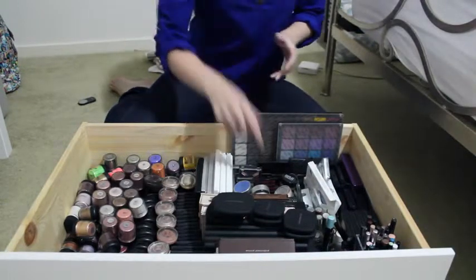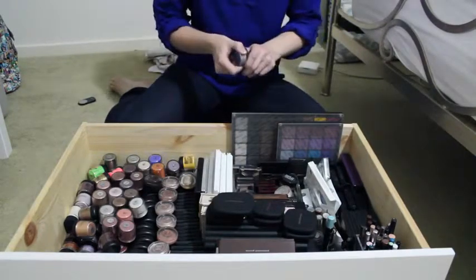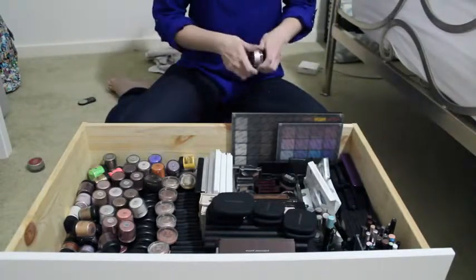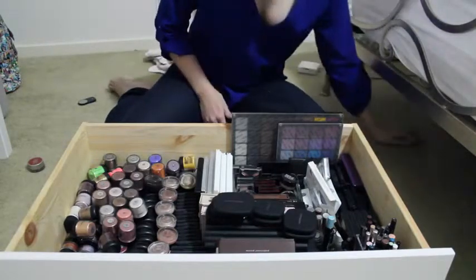I've got some Stila smudge pots in here which I don't need anymore, and I've got the feeling that they're completely dried up. I might actually just keep the brown one of the Stila smudge pots, but I'm going to get rid of the black, the kitten, and the blue.